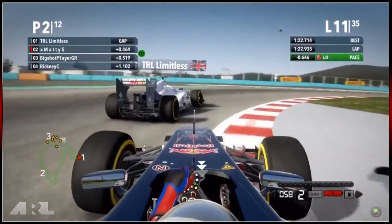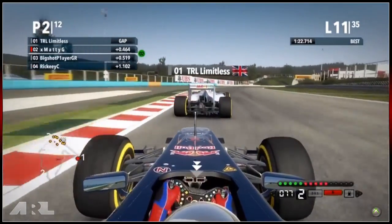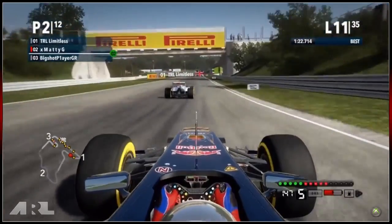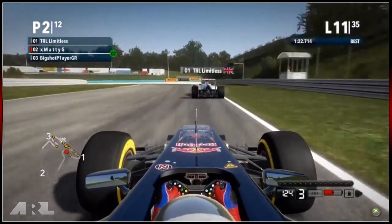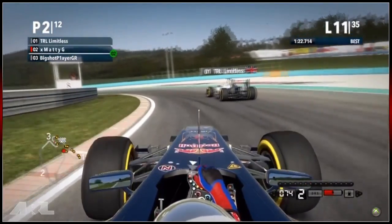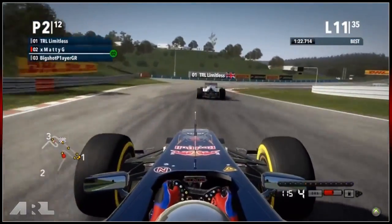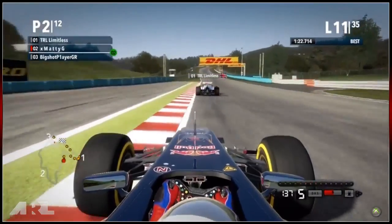Huge lock up for Limitless again into turn 1, and that arrow, you can see that's Big Shot. The arrow just at the tip of the cockpit of the Toro Rosso, that's Big Shot just behind. So 1st, 2nd and 3rd are all together, and another huge lock up for Limitless. And this time he's not leaving the door open too much. This time he's covering the line well as they head up the hill towards turn 4 at the end of the 1st sector.